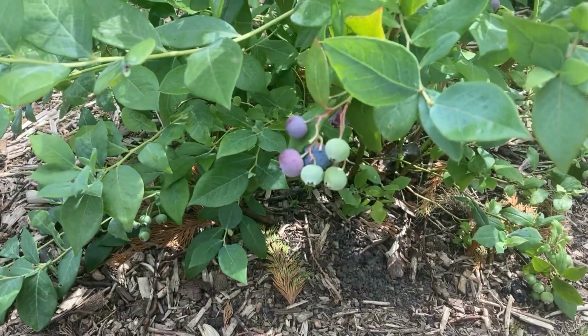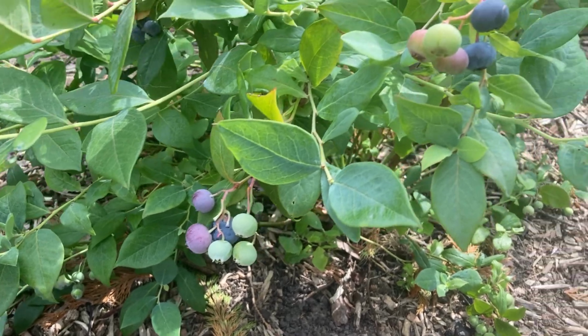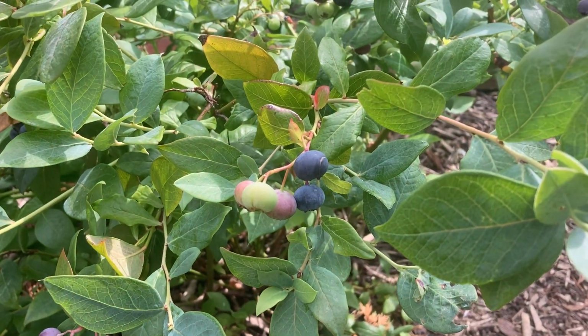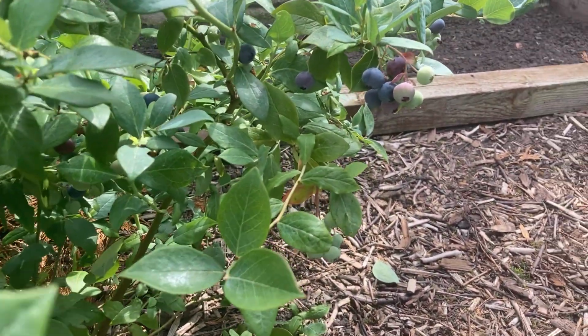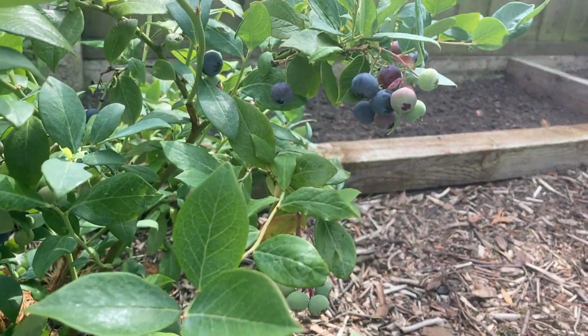Look at these, all different stages of ripening. The ones at the top there, they're ready to go, so I'll be picking them shortly. And a lovely cluster hanging down there.